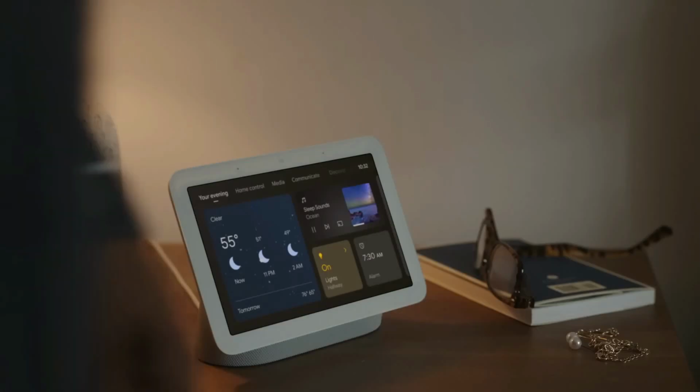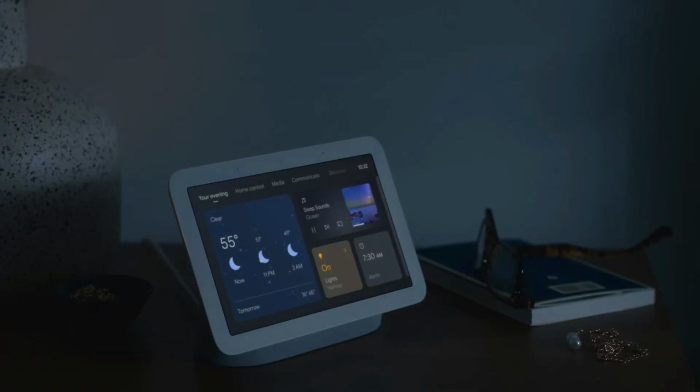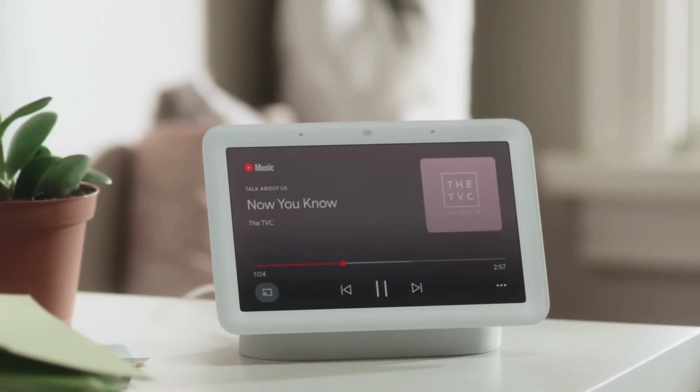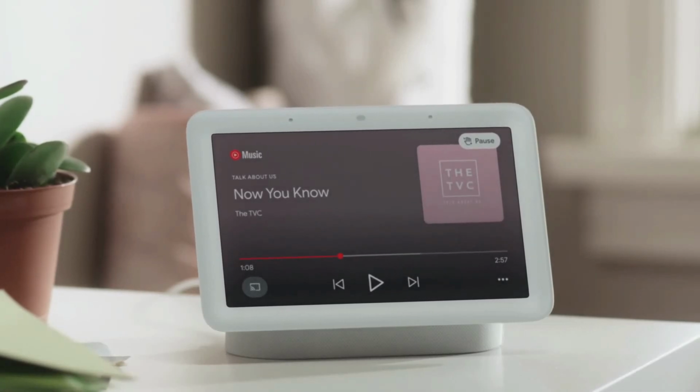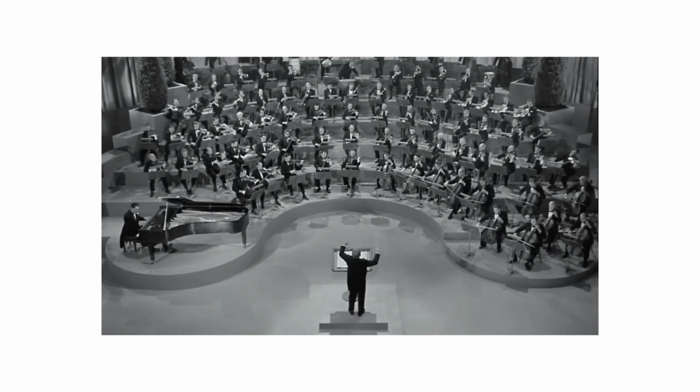But that's not all. The Nest Hub goes beyond just being a smart display. With its revolutionary sleep sensing abilities, it helps you understand and improve your sleep patterns. And thanks to its seamless integration with YouTube and other streaming services, you can enjoy all your favorite content with just a simple voice command.